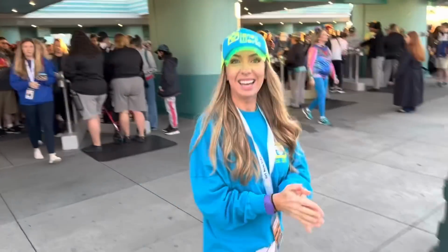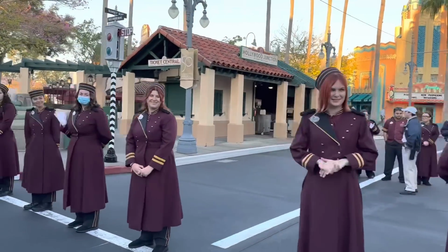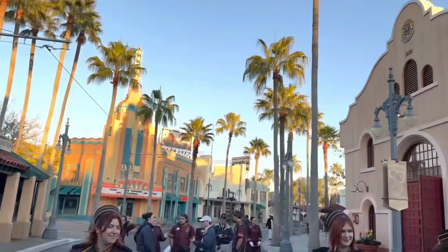You got it. There you go, awesome. Here we are in, guys. Oh, you guys look fantastic. They're so good. The Tower of Terror is right down there.